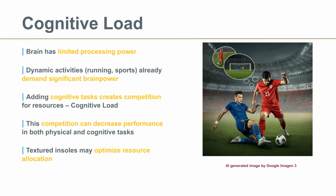It's like running multiple demanding programs simultaneously on your computer. Things start slowing down. This competition for resources can negatively impact performance in physical and cognitive tasks. You might find it harder to maintain your pace or react quickly, making your decision-making less sharp. Our research explores whether textured insoles optimize the brain's resource allocation by enhancing sensory feedback from the feet. Could they free up some mental capacity, allowing us to handle physical and cognitive demands more effectively? That's what we set out to discover.